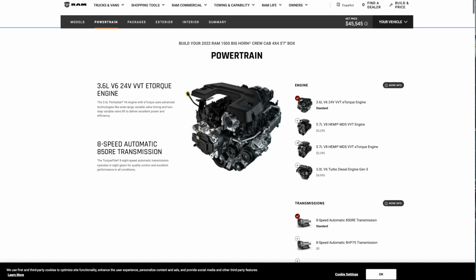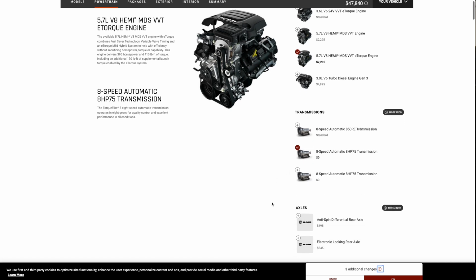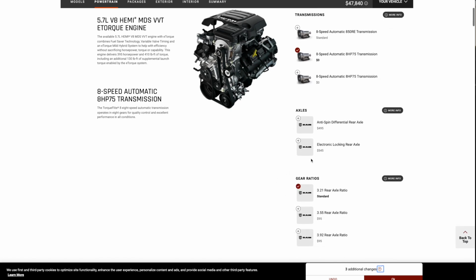For the sake of this video, we're going to do the 5.7 liter V8 with the eTorque engine. If I was actually going to build a Bighorn, I may go diesel, since diesel gets better gas mileage. But for the sake of this video, we're going to go with the standard eTorque engine. I'm going to leave the automatic transmission right there. I'm not going to change anything with the axles.